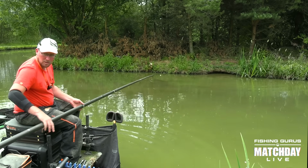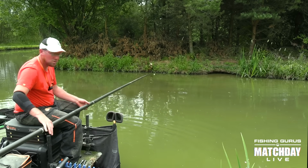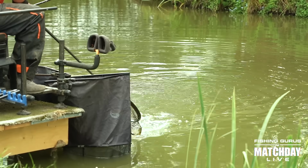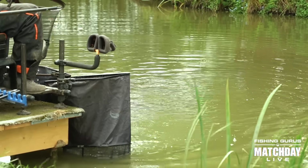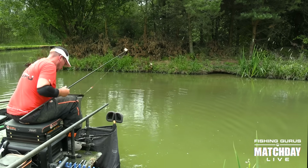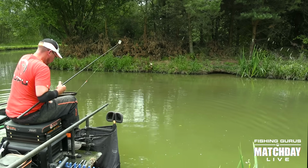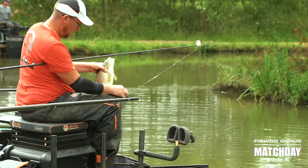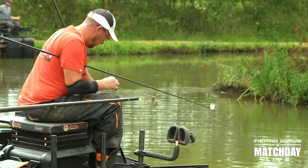Every time I moan I seem to get one. Start moaning more. Little carp. Not one of the big ones we want, but definitely a bonus. It's the sort of stamp we're looking for. Plus an odd bigger one mixed in.